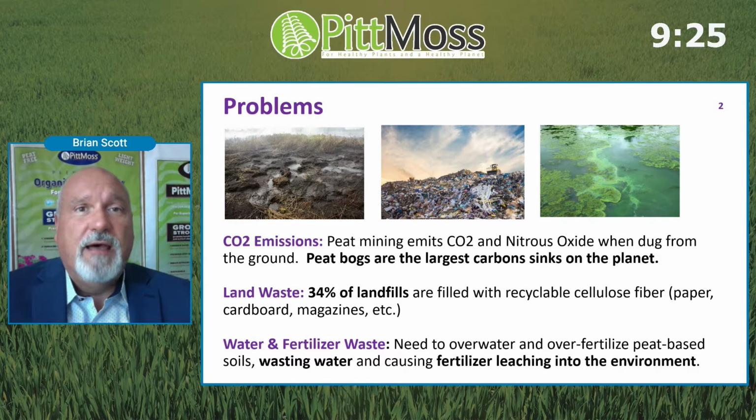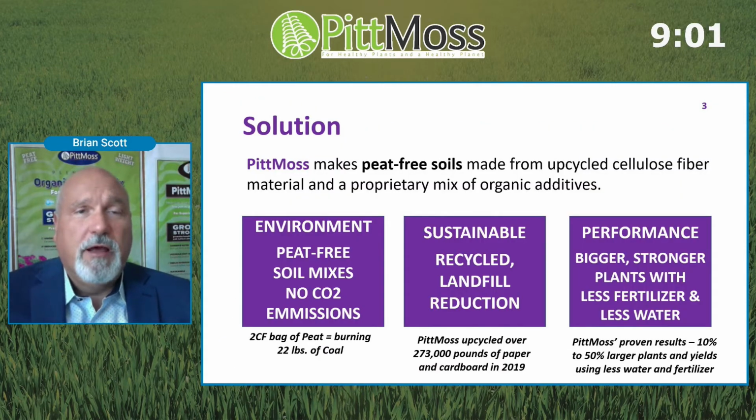In addition to that, about 34% of what goes into the landfill today is cellulose fiber material like paper and cardboard. And then lastly, we are just accustomed to overusing water and fertilization both in horticulture and in agriculture. And because of that, we get a lot of groundwater runoff, algae, that sort of thing. PittMoss helps solve all three of these problems.